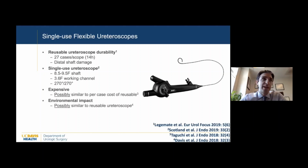Obviously, the environmental impact is also concerning, although there's a study that shows that the waste from cleaning and reprocessing scopes might be equivalent to the waste from production of these single-use scopes. I think that most people agree that a selective use of single-use scopes is prudent. Certainly a large lower pole stone where you're going to be torquing a bit for a long time, or a patient who's got tortuous anatomy, are both reasonable indications to use single-use scopes.